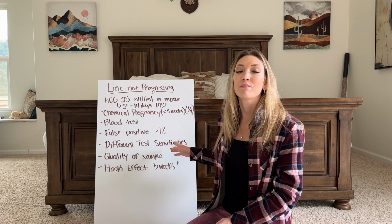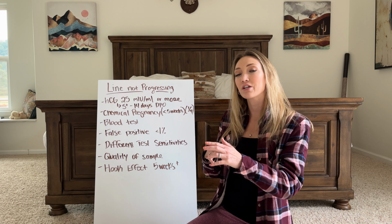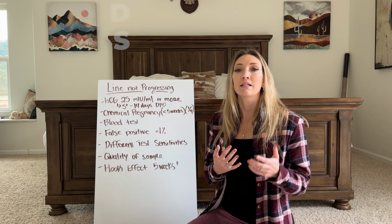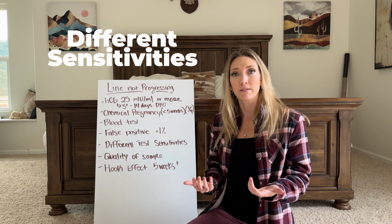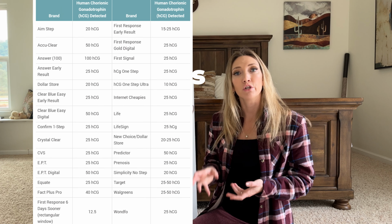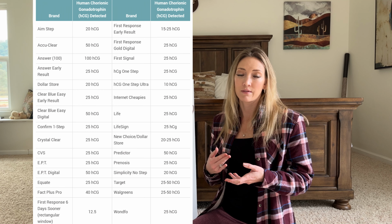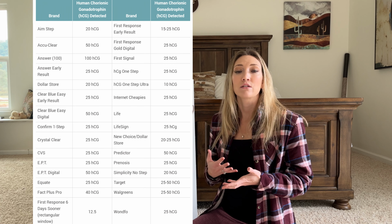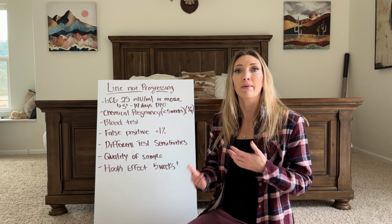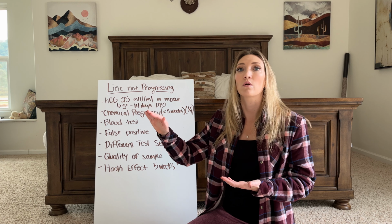I think one of the most common reasons women do not get a consistent line progression or mixed results is that they are using different at-home tests with different sensitivities. I will slide over a chart of urine tests that you can do at home and show their varying levels of sensitivities. Not all tests are made equal, so if you're flip-flopping back and forth, that could be why you're not getting that consistent result or line progression.